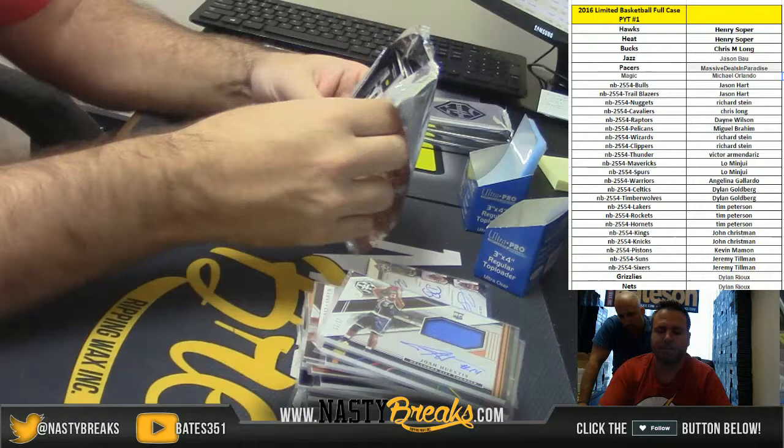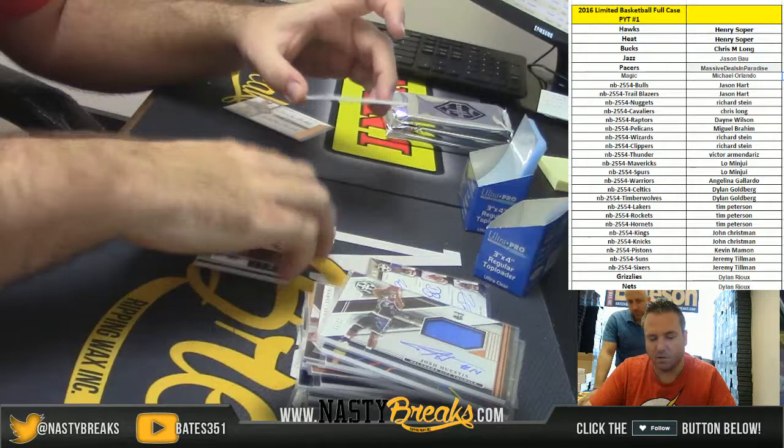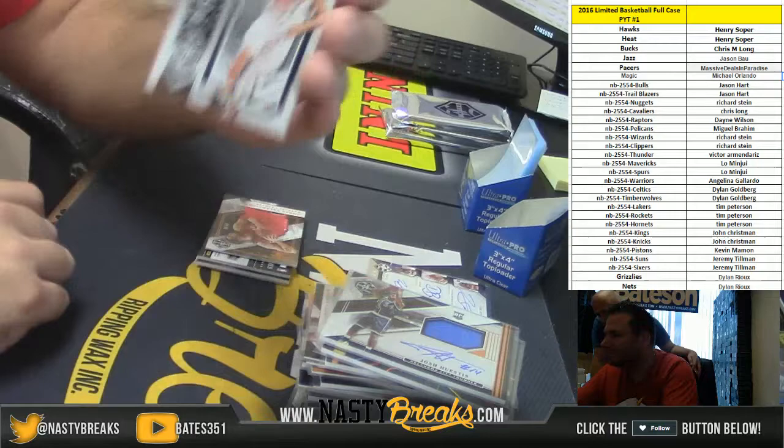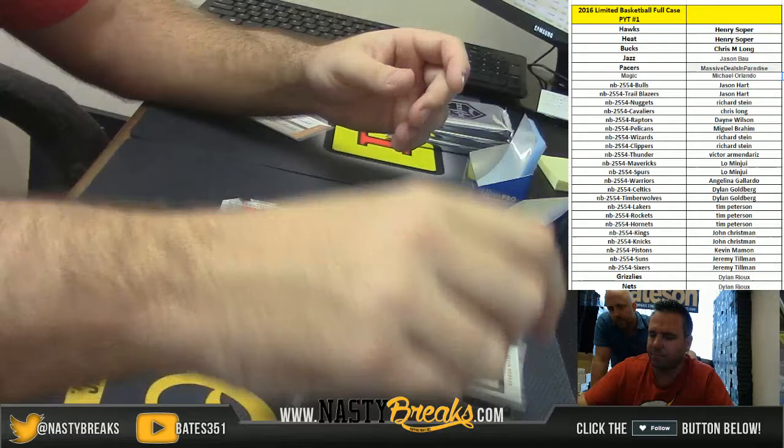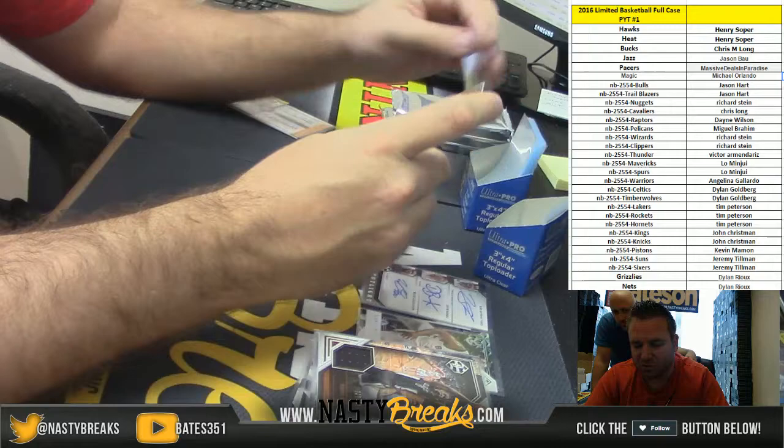Oh, this is cool. Devin Booker Phenoms insert. That looks pretty cool. It's a cool card. Not numbered. They could be one per case, maybe? I don't know. For the Suns, not numbered. Numbered to 80 for the Raptors, Jonas Valanciunas.